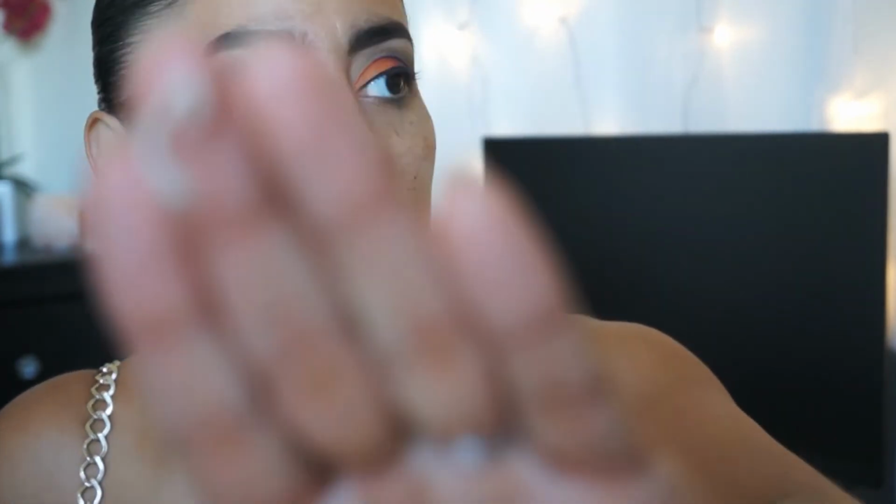I am just going to go ahead and take this out, that way I can get started on my foundation. It is a very thick cream. It's very, very sticky. Since it's a poreless primer, I do want to concentrate it around my problem areas. But since it is matte, I'm just gonna apply it to the rest of my face.